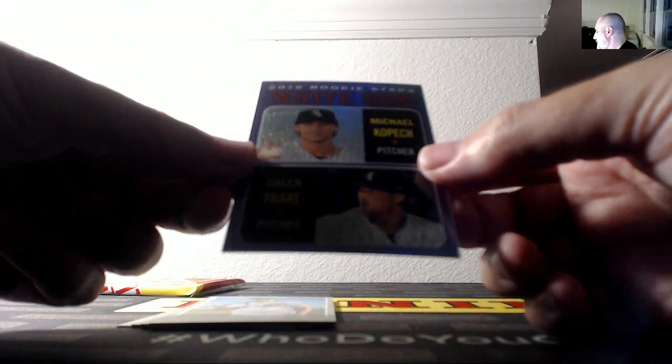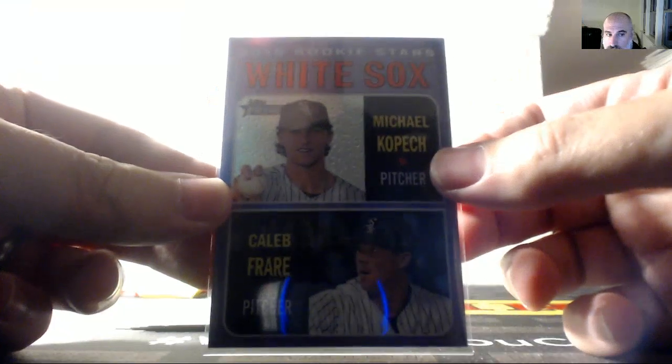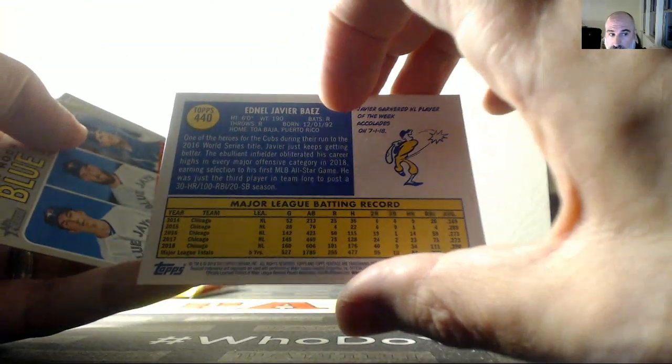Purple refractor of, well, that's a good one. Rookie, Michael Kopech and Carlos Rodon for the White Sox. It's nice to hit a rookie purple refractor for the White Sox. And Javier Baez, high number SP for the Cubs.